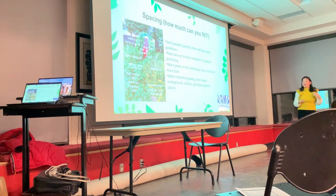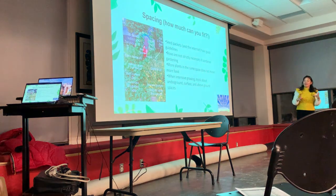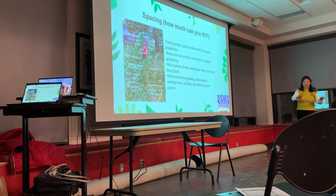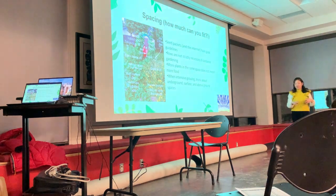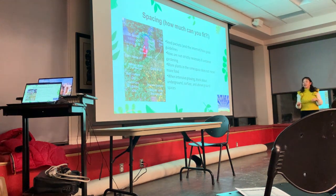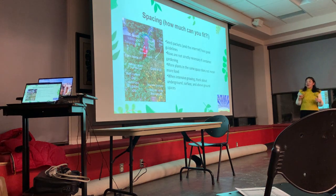So really, when you look at space, think about what's growing at the surface, like spinach or lettuce or something relatively small; underground, as in carrots, garlic, turnips, beets; and above ground. And again, if you can raise it off the ground, you can save a lot of space, so that would be things like squash.